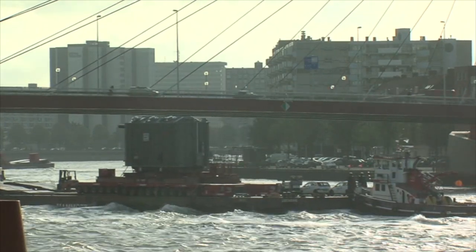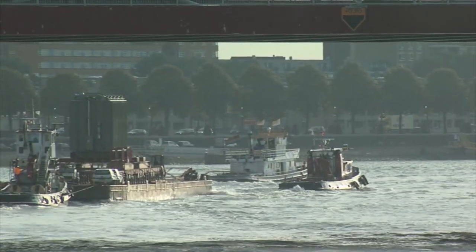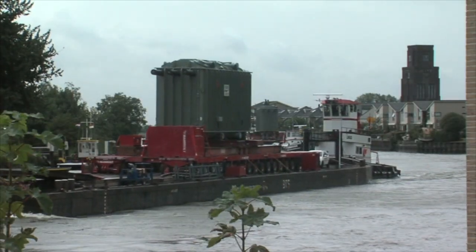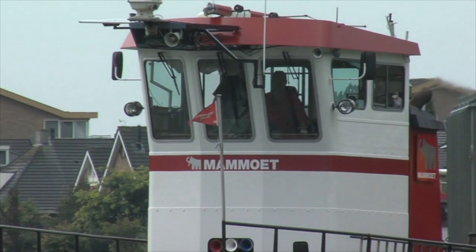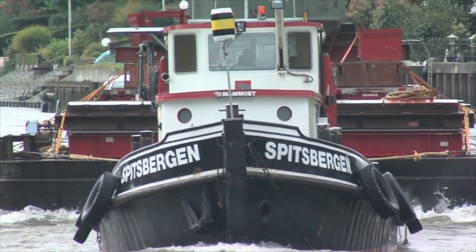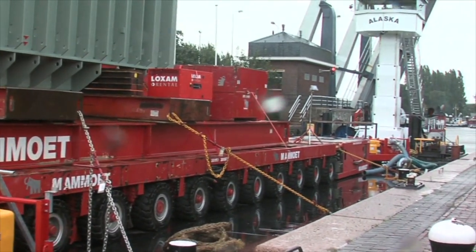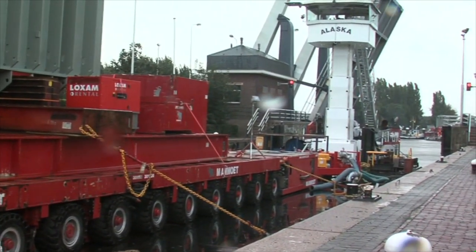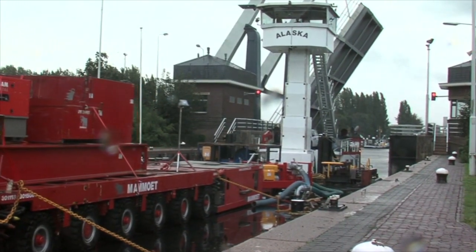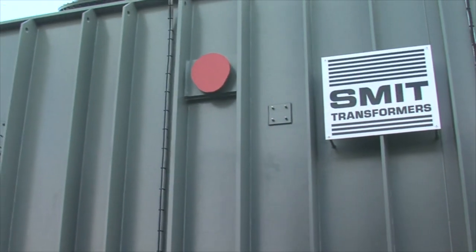Once all three pontoons are loaded deep in the water and the tugs are made fast, the journey over the Dutch rivers can begin. The pontoons must stay close together because bridges and locks cannot be kept open or closed for too long. So the vessels sail in close company as a convoy, to keep waiting times for other traffic to a minimum.